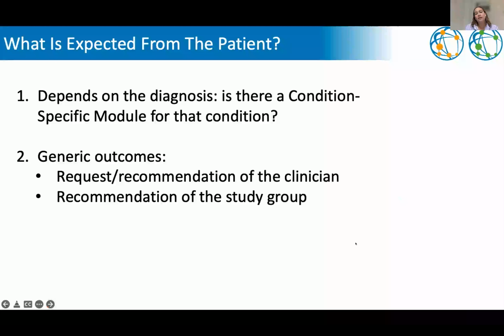What is expected from the patient? This is important. This is also a question that we often get, especially from patient representatives in the study groups. Well, it depends on the diagnosis. Some conditions have a condition-specific module, and some don't. The ones that do might have some outcomes for the patient to complete. If that's not the case, we have generic outcomes. As I showed, we have EQ5D, BPI, and some others. The clinician can set a request frequency in the platform, and the patient will get a reminder. The patient can also go to the platform and complete outcomes without those being requested.